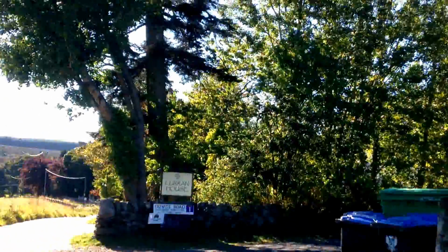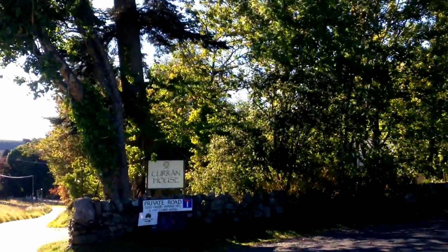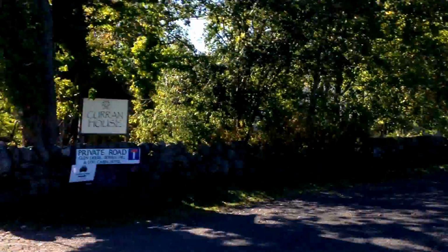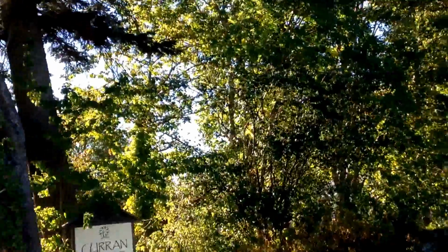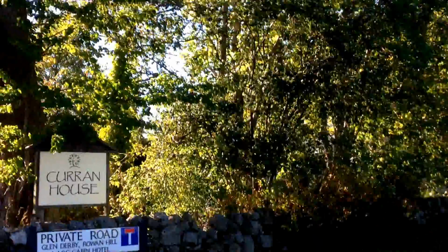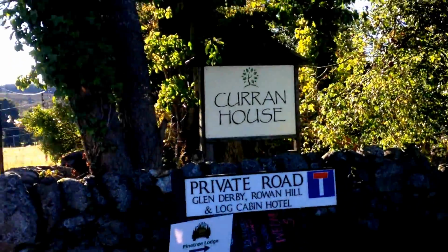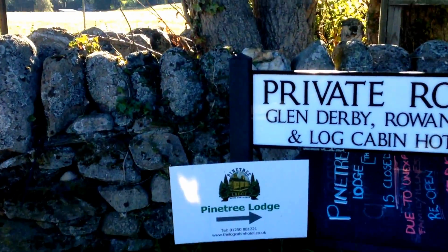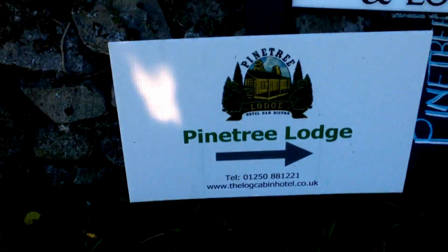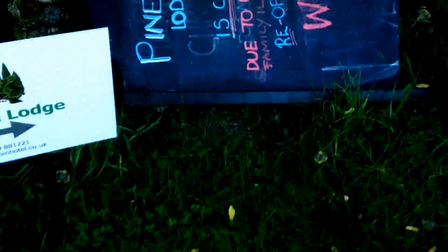Right, here we have what's called a hotel just behind these trees. A friend of mine used to, I think, actually live in the house when it was a B&B, before it became this B&B. It says private road, but it's not really a private road. There's a very small sign that leads to the log cabin, which I'm away to take you to now.